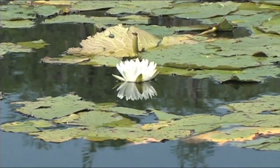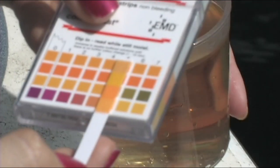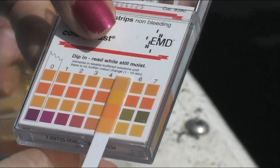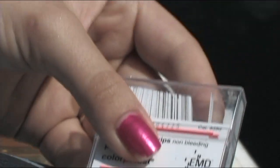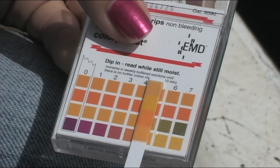This water is tannic acid. It is very, very acidic. You can see that when we tested it, it was registering a 4, sometimes it's a 3.5. But the plants that grow in this water enjoy an acidic environment.